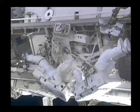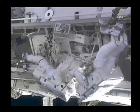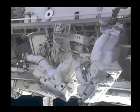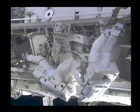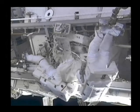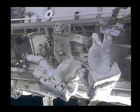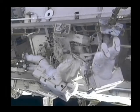As they finish bagging this jumper box and the two lines, the team here on the ground is discussing the forward actions for the rest of this EVA. Looks like they're going to have an opportunity to try to remove the M1 connection, another one of the 1.5-inch ammonia lines from the failed pump module.